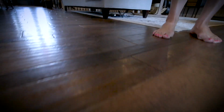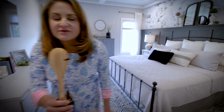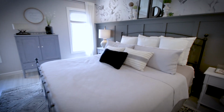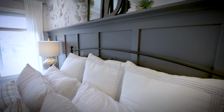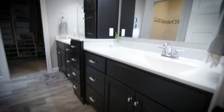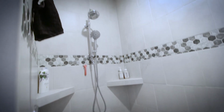So things are escalating quickly. What's that I feel on my feet? Beautiful hardwood floors. Now, as this story continues to develop, we are now in the master bedroom. Take a live look behind me and check out the beautiful wainscoting. But wait, there's more. Check out this beautiful master bathroom with double vanity and a gorgeous tile walk-in shower.